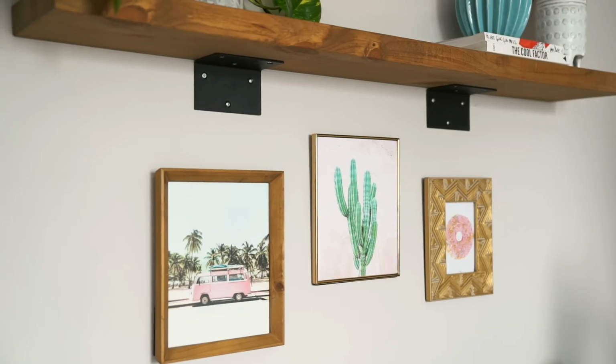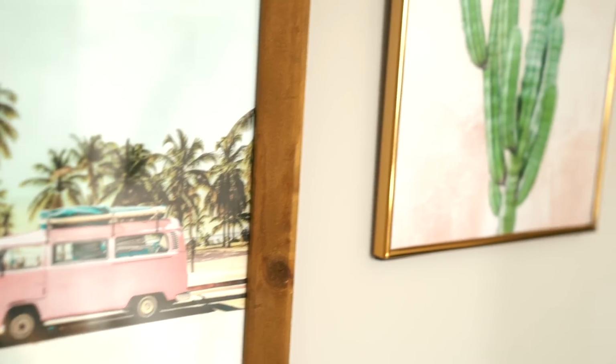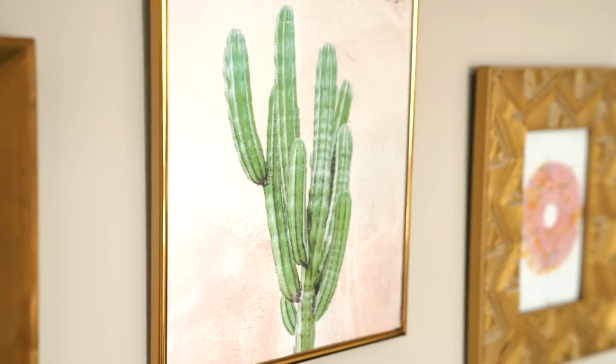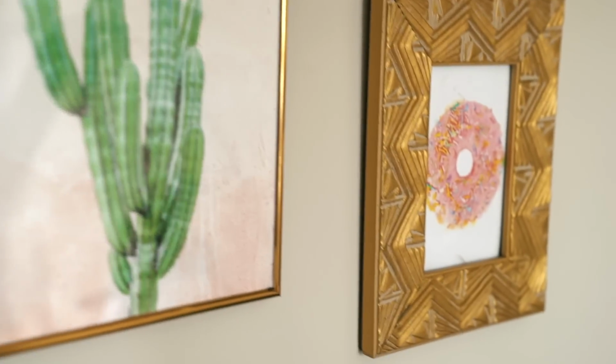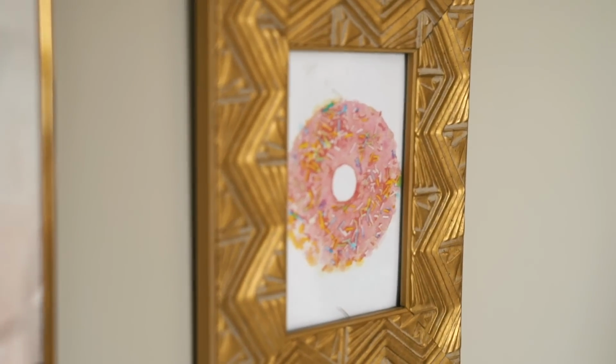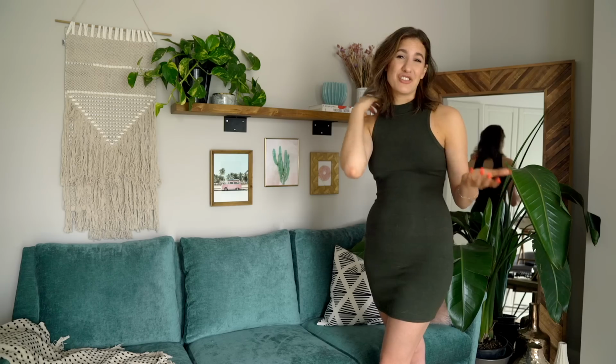Underneath the shelf, we have my 3 prints. I'm actually really happy with the way these turned out. I got these frames from HomeSense, so they were really, really inexpensive. And then I got the prints off of Etsy, and you're actually able to find prints off of Etsy that you could print yourself, so it's really quick, really easy, and way less expensive, I find, than just getting them shipped to you, and it takes way less time.